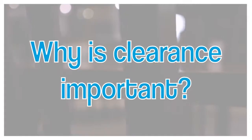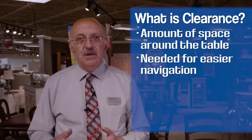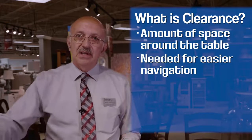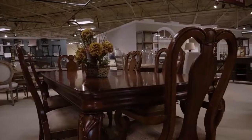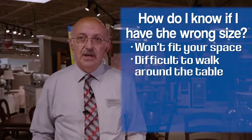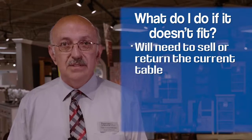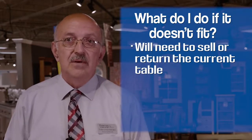And I've mentioned earlier about clearance. Clearance is the amount of space that's around the table. It gives us an idea of what area we need in order to navigate, to get around the table, to get into our seats. When picking out a dining table, keeping in mind what clearance you need around that table is very important. Now, I have seen situations where people have just come in and fallen in love with a table and bought it, only to get it home and find out that they can't open the door to their patio, or there's not room for them to walk around and get into the end seat. In that situation, you bought a piece of furniture, it looks lovely, but it doesn't fit your space. And now your only remedy is to try to sell that table and come in and buy another one that's going to fit your space.